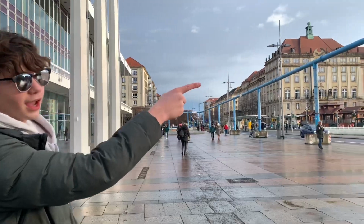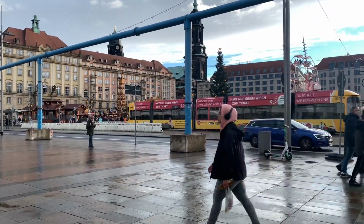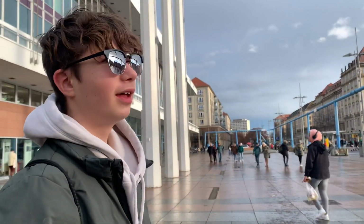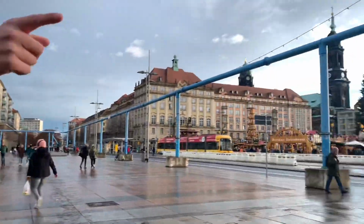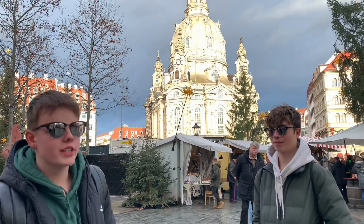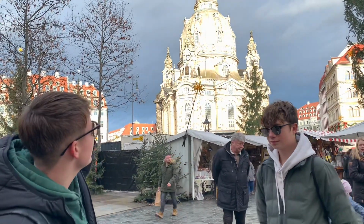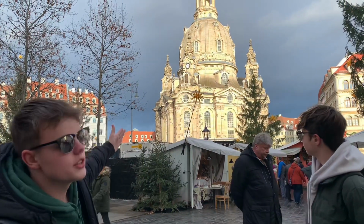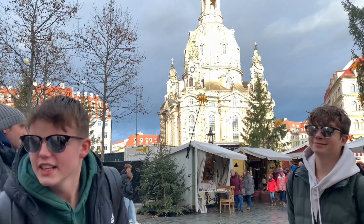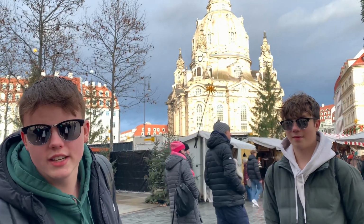And there is a Striezelmarkt with a big church too. This church is open and there is an Altmarkt Gallery. Next to the Striezelmarkt we are at another Christmas market, and in the background you can see the Church of Women, or the Frauenkirche as we say in Germany, and it's the most popular church in Dresden.